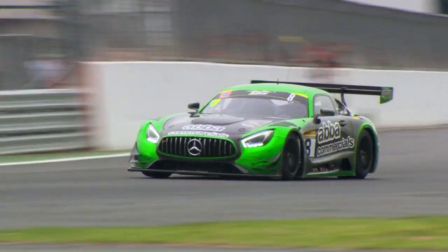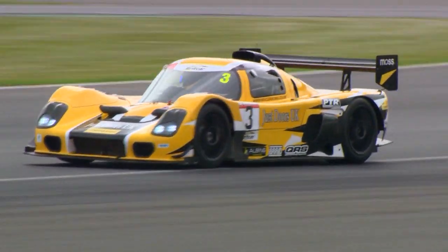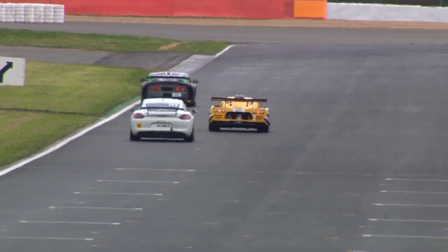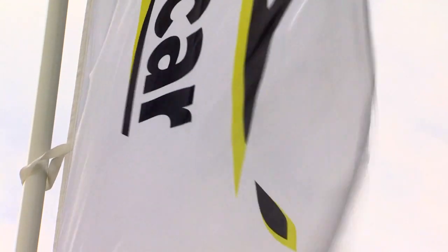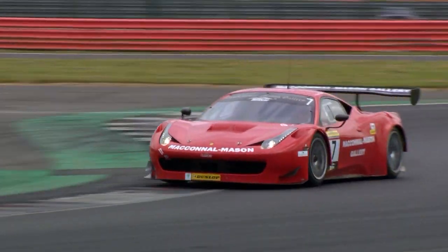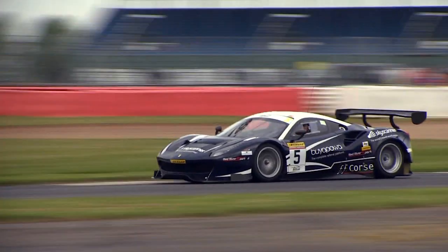Despite his lack of running, Neary was still able to qualify 4th fastest in the ABBA Commercials Mercedes AMG. 3rd fastest was the McG Racing Taranis, as long-term series supporter Johnny Mcgregor and teammate Ben Sharich enjoyed their first outing of the season. But the front row of the grid would be shared by a pair of FF Course Run Ferrari 458s. With 3 Britcar titles between them, David Mason and Ross Wiley set the second fastest time of the session in the number 7 machine.